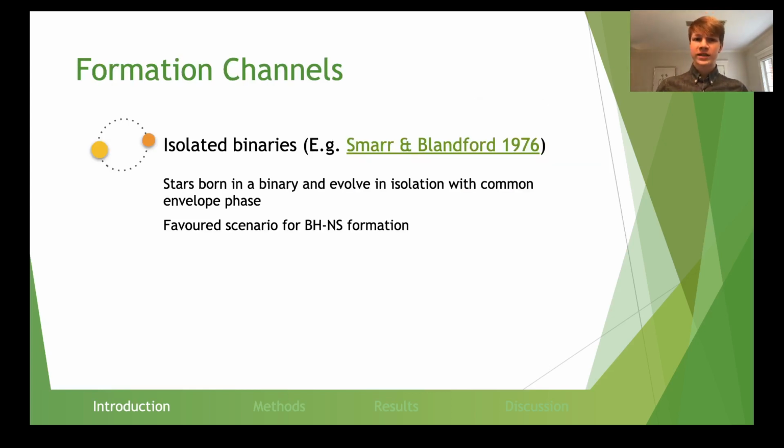And so how exactly do we think they are formed, at least for now? The main channel for this really is isolated binaries. So these are stars that are born together in a binary, they evolve together, they both go through some sort of supernova, and then they have a common envelope phase where they're both within one dense kind of cloud of gas. And so the added friction from that as they're spiraling gets them very close together. And this allows them to merge within Hubble time, and so pass through the LISA band and become detectable. So this is really the favored scenario for black hole neutron star formation.